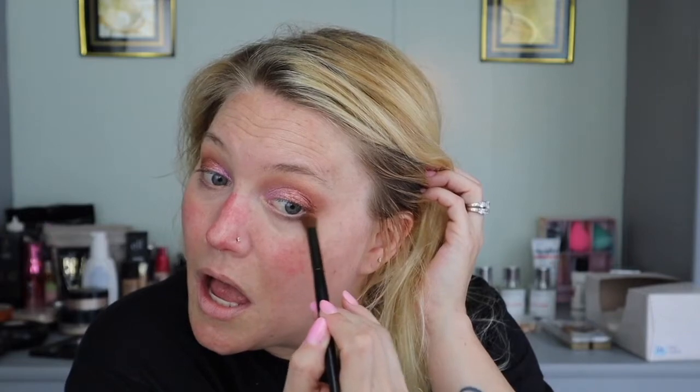There we go. All right. Now I'm going to go in the outer corner and just kind of clean that up with the darker crease shade, and just clean up the edges a little bit with that color. All right, I'm gonna go back in with that middle shade just to make sure we didn't lose any of it. Yeah, all right. Pretty. I like that, that's not bad. Very different, that pop of purple is very cute.